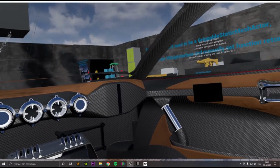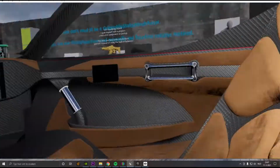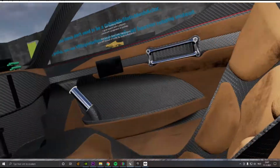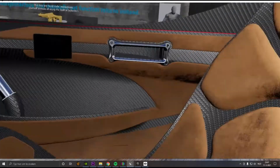But for me as a car designer, to have this type of tool to look at your own design is crazy. So if I would look at the passenger beside me, you could also be able to see these thin carbon fiber seats with the cushions on them and how you would kind of sit on them. So that is also a cool perspective for me to have.